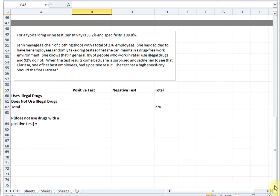Okay, so this one says, for a typical drug urine test, sensitivity is 38.2% and specificity is 98.9%. So remember, sensitivity is the probability of a true positive, and specificity is the probability of a true negative. So this time, instead of just saying the test is 95% accurate and using that number for both, now we have different values for the true positive and the true negative, but the process works kind of the same.